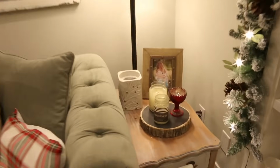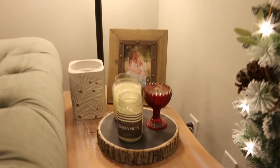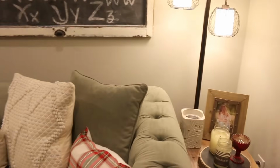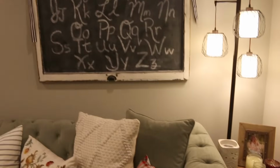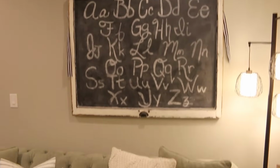Just got a couple of candles on the side table and a red, like, mercury glass type of candle holder, an oil warmer from Yankee Candle. Got this black and white ribbon with my alphabet chalkboard.